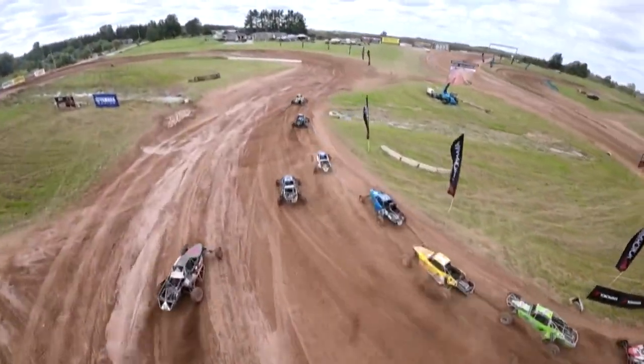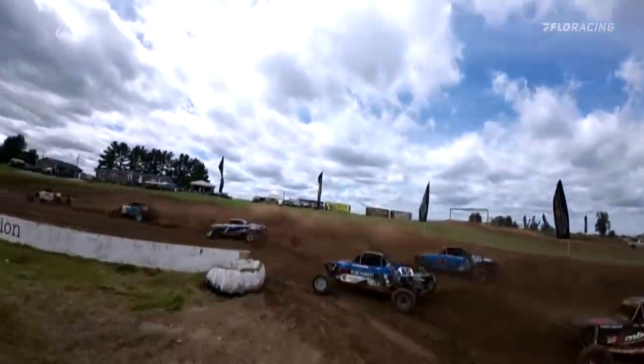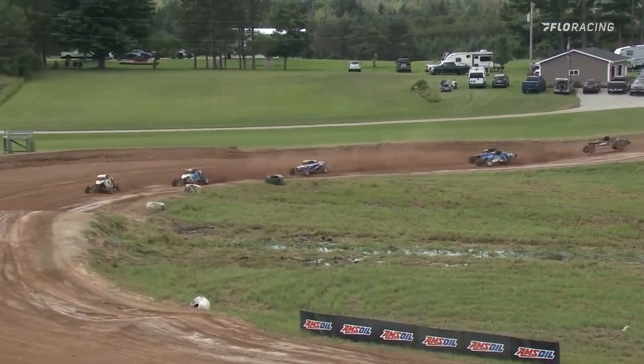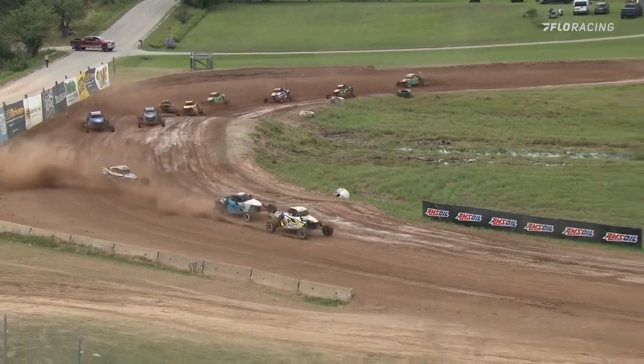Around. He was able to gather it back up. That bottled up everybody else. Looks like Ryan Schwabe with a really nice start as well. He is third out of turn two. Yeah, Schwabe looking really, really strong this weekend at Bark River. We'll see if he can hunt down these top two.